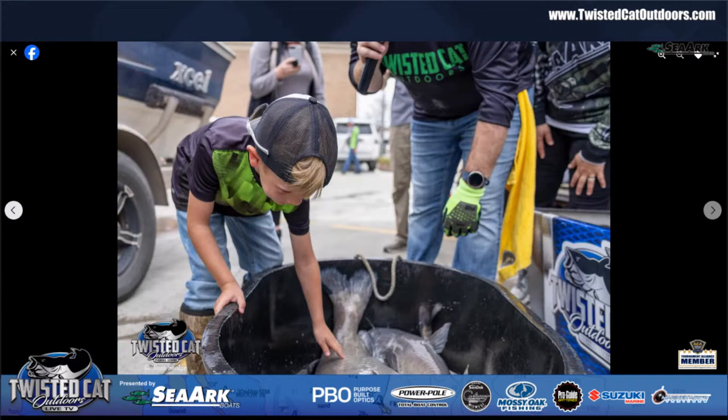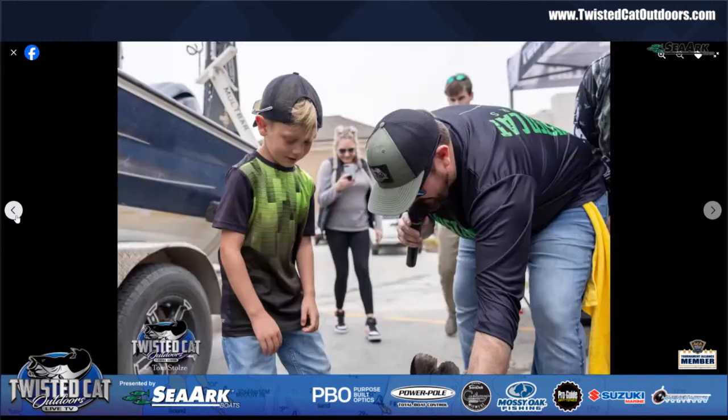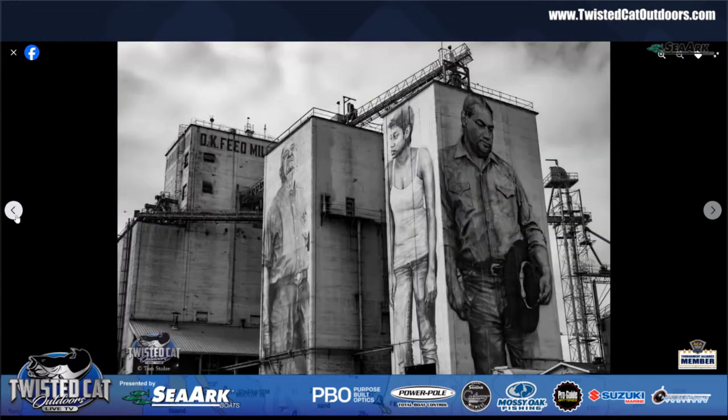Then Charles Crook came in shortly after that and gave some rods out, some Meat Hunter rods, which was really, really cool. Charles is just an awesome guy, one of a kind. There's Liz fist bumping Justin after they just weighed. There's Chris and Hunter, the winners right there. Some good looking fish. Studs.